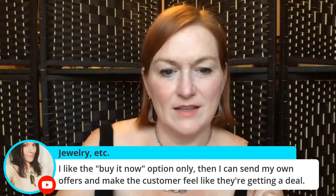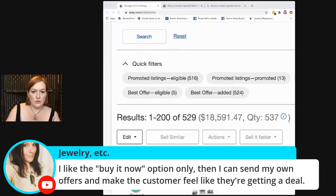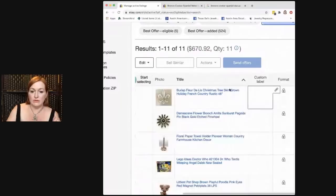There we go. Then over here, this is where I'm looking at my items for sale, my active items. But up above that, you can see, hang on, let me hide your comment real fast. You can see send offers eligible. And if I click on that, there's 11 items there that people are looking at that I can send offers to.